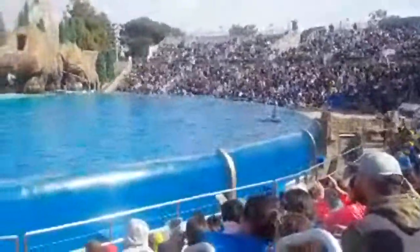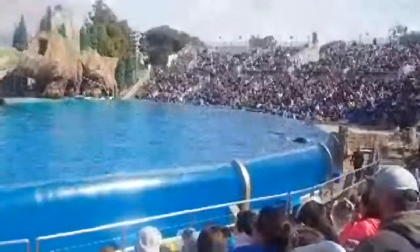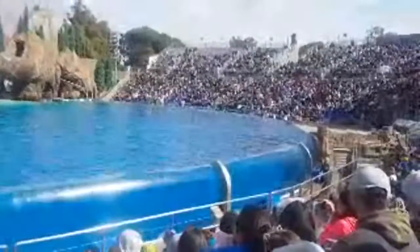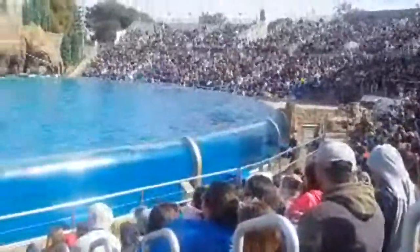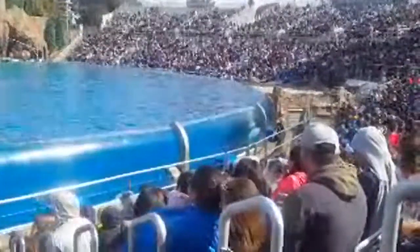Killer whales are highly social animals with a well-defined social structure. An orca pod is always led by a female. Though Corky is just half the size of her male counterpart, she is in charge. It's all about attitude, not size.